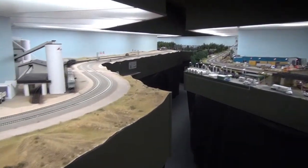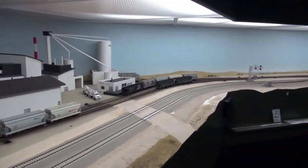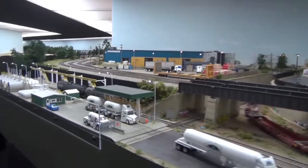Well, there's more than 1,000 linear feet of mainline track. That gives you an idea of how much aisle space there is. 1,000 feet of track. And how long does it take you to clean the track before the operating session? Well, I've got a lot of great help. My friends love to come over and clean track before a session. So it's not too bad.